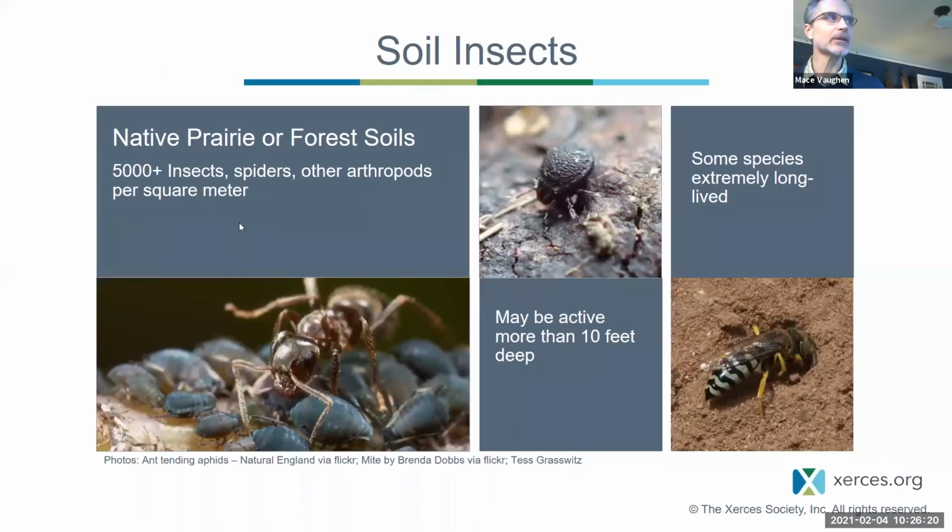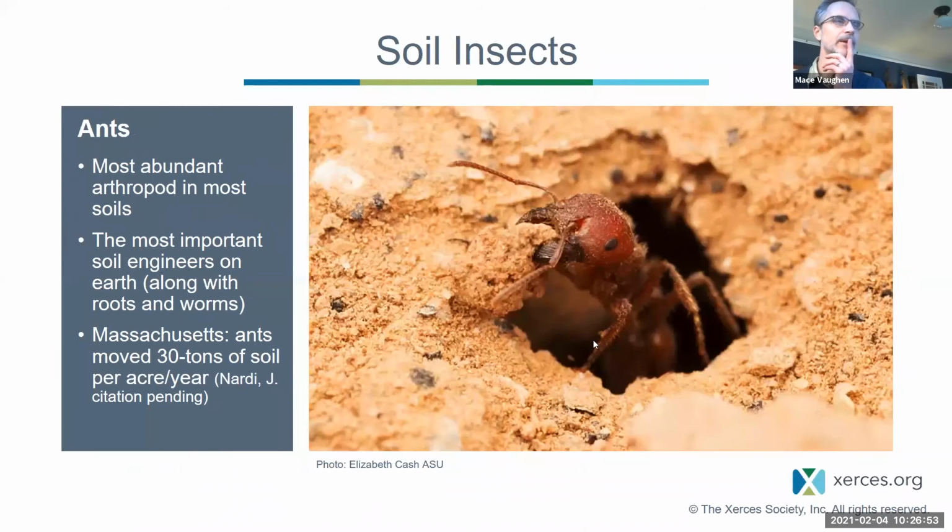And there can be literally thousands of insects, spiders, and other arthropods in any square meter of prairie or forest. And so you can imagine, ideally in our ag lands, we're trying to bring some of that abundance and diversity and variety there as well. These animals can be active as much as 10 feet deep. Some of them can be extremely long-lived. So if we remove them from the landscape, sometimes it can take time for them to come back. But when we see them, that's often a sign of quality soil management. And I'll come back to that a little bit later.